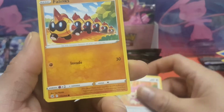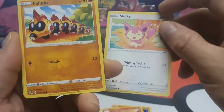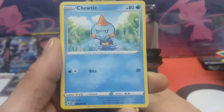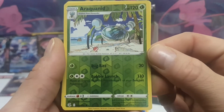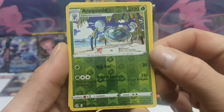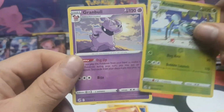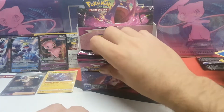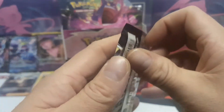The most unoriginal card I've ever seen. I think every single Skitty card looks like it's just sitting there smiling. Phalanx. We got Choodle. Ooh, Araquanid. It's a Pokemon that I never really got to play because he was from Sword and Shield 2A. Yeah. And we got Gramble. It's pretty cool. I'll do one from the other side because I'm not having a lot of luck with this side.